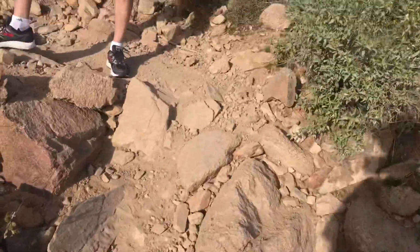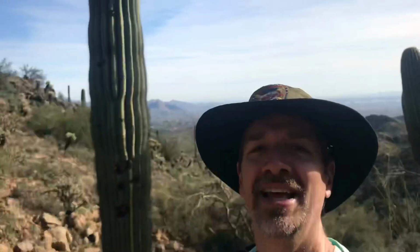If you're not a local, the saguaro cactus are absolutely amazing. Enjoying a good day, January 2020, out on Sunrise Trail with my buddy Steve. Good times.